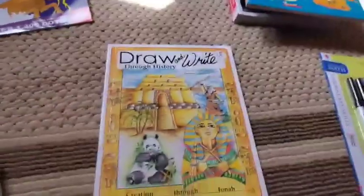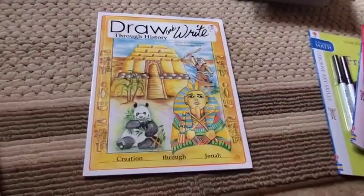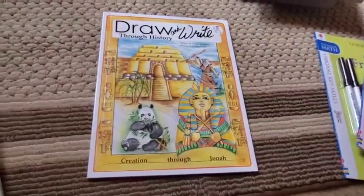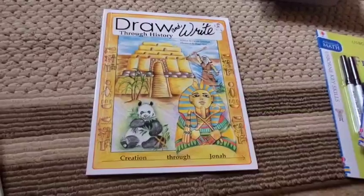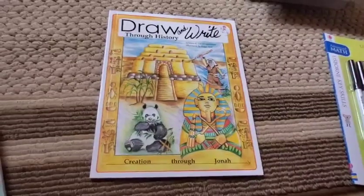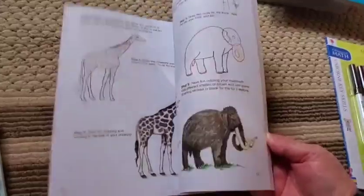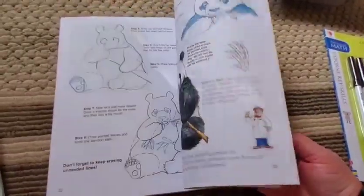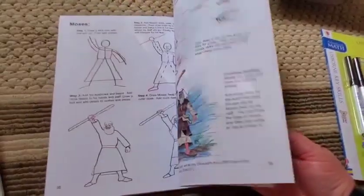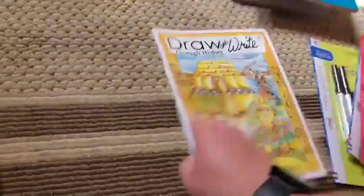And I got her more of an art type of thing. I got her the Draw and Write Through History. We're doing Story of the World, we're back around to ancients this year. That's where she really is excited about. She loves the ancients. That's her favorite time period. So I thought she would enjoy doing this for extra handwriting if she wants to, but more for the drawing. I thought she'd like to learn how to draw some of the ancients and life science. So I got that for her.